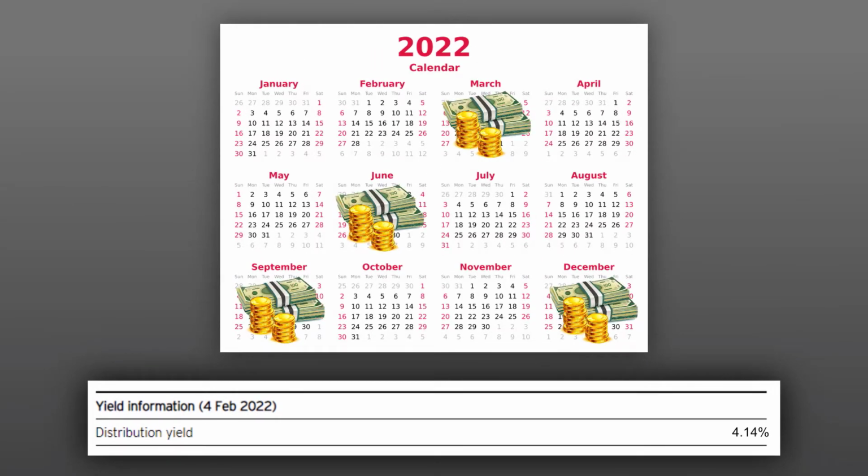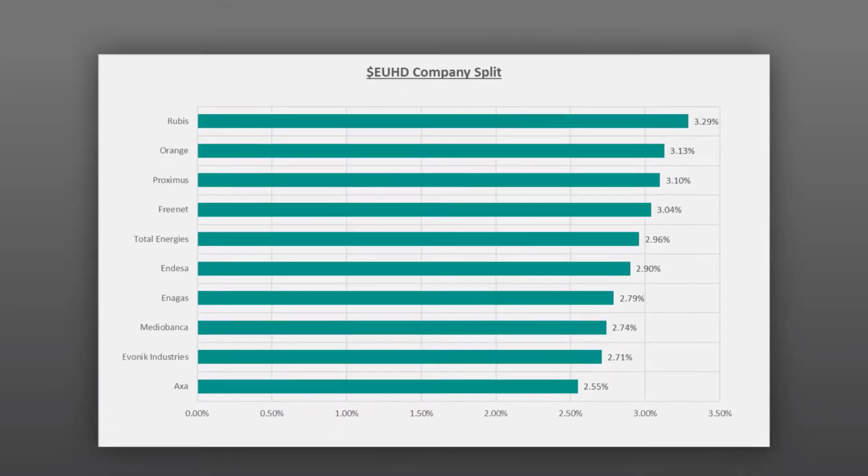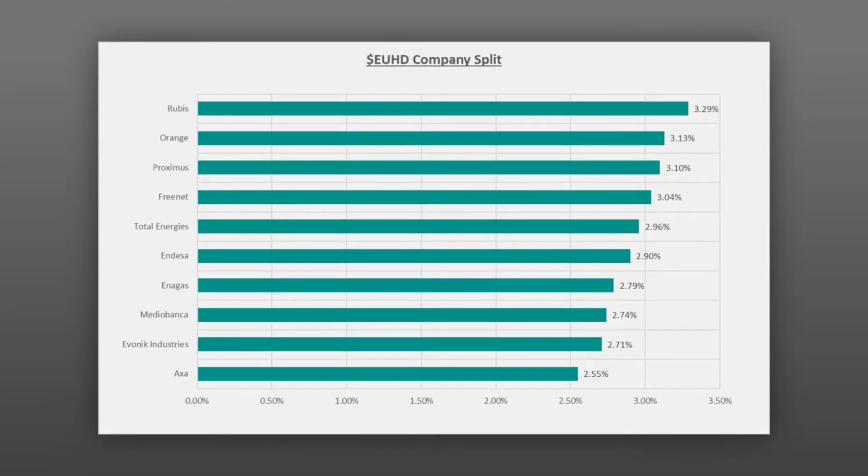So now, let's look at the top 10 companies that constitute this fund. To be honest, at first glance, I'd only heard of Orange and AXA before. But I don't need to worry about that with an ETF, as this fund will choose the top 50 dividend payers into the fund. So if one company isn't performing, it'll be replaced.